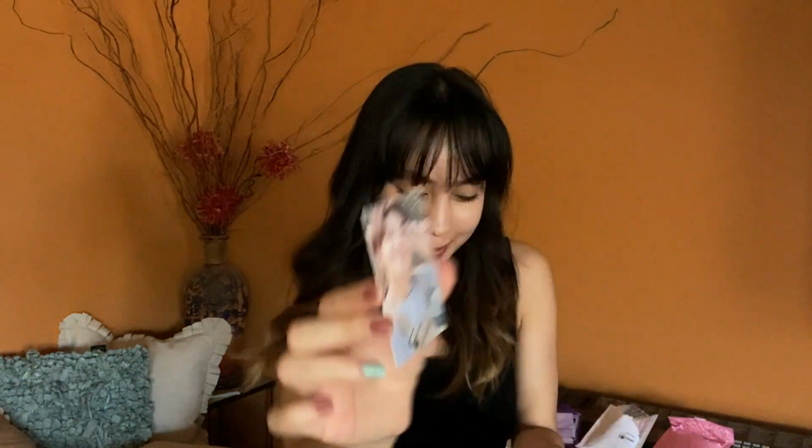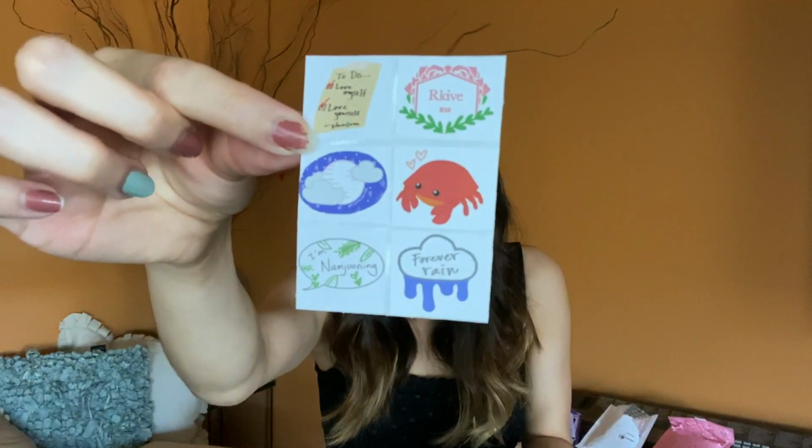So I have an RM photo card, super adorable. And she made homemade stickers for this. Oh my gosh, look at that. That's so adorable. I swear this packaging is amazing. And then, oh my gosh, there's a letter from RM. The packaging of this is like you're actually receiving a letter from Namjoon. Oh my gosh, this is so special, you guys.